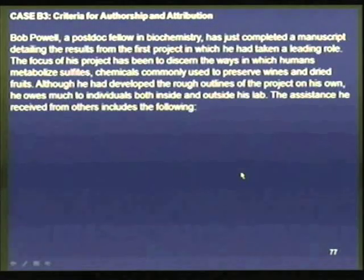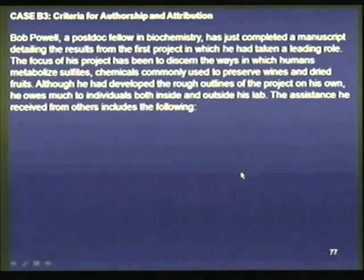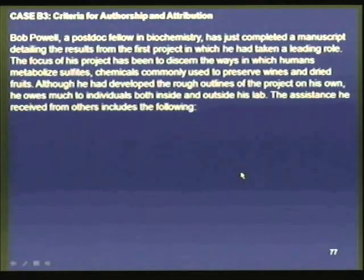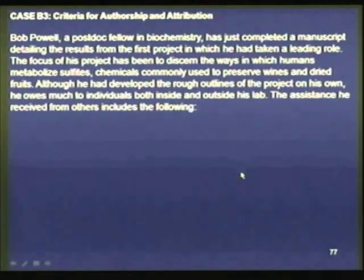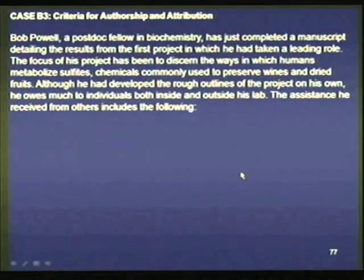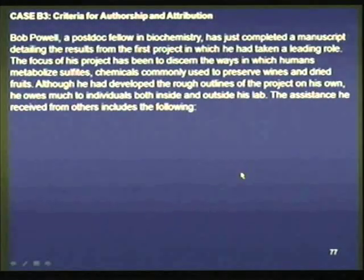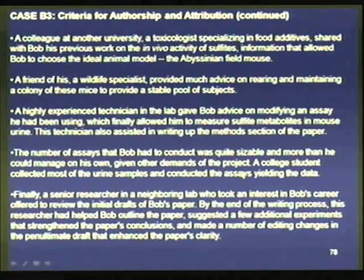Okay, so let's go over a case here. Bob Powell, a postdoc fellow in biochemistry, has just completed a manuscript detailing the results from the first project in which he had taken a leading role. The focus of his project has been to discern the ways in which humans metabolize sulfites, chemicals commonly used to preserve wines and dried fruits. Although he had developed the rough outlines of the project on his own, he owes much to individuals both inside and outside his lab. The assistance he received from others included the following.